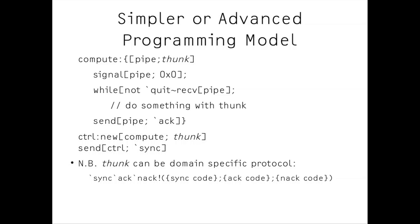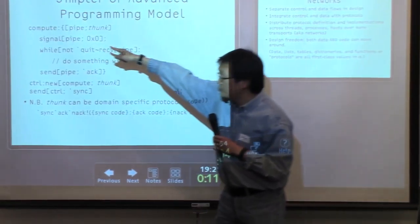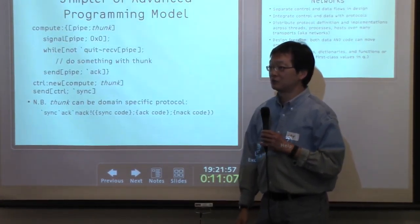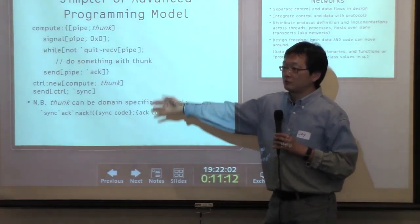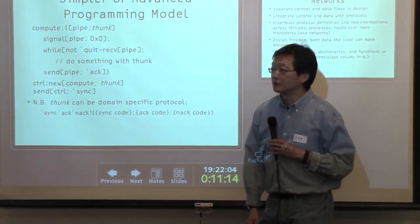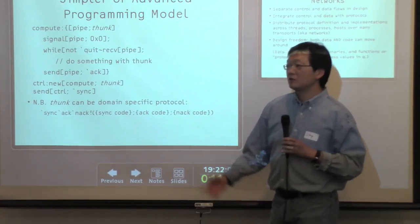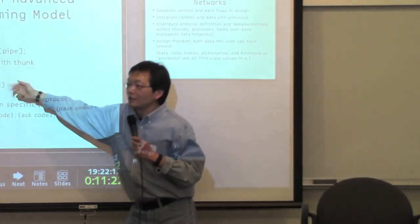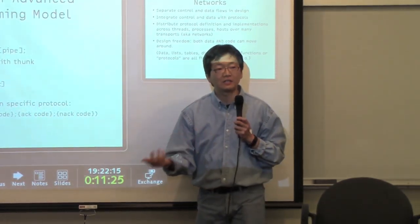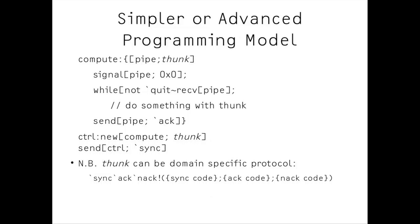The reason is, this time I named my function just compute, imaginative, and I'm putting in, start your compute with this thunk, whatever it is. But if you think about it, I can push any data type that Q supports into the thunk, and then go through the computation with the thunk. So I'm not just moving data around, I can move my code around too.